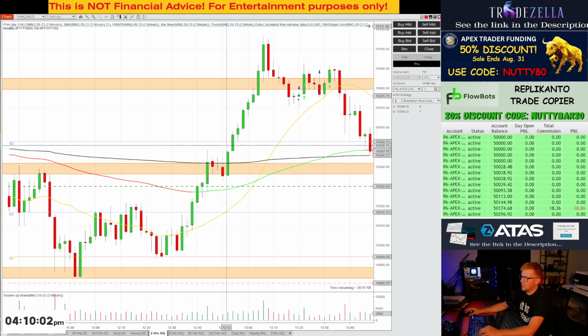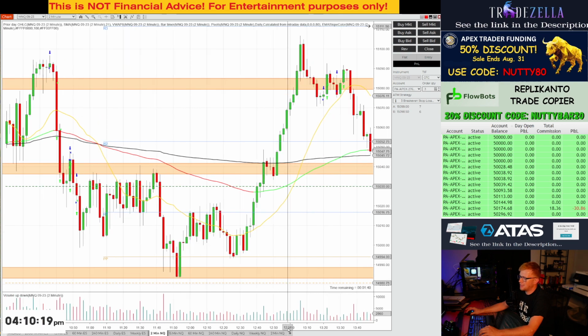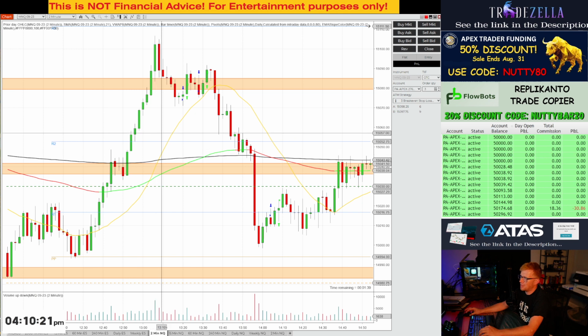Then we did push higher. There was an entry right here. I was right on the verge of pulling the trigger, and I was a little bit hesitant. I ended up deciding not to take this trade long, with all the choppiness and the volatility we were experiencing. Obviously, it would have worked out really well. But you know what? It is what it is.